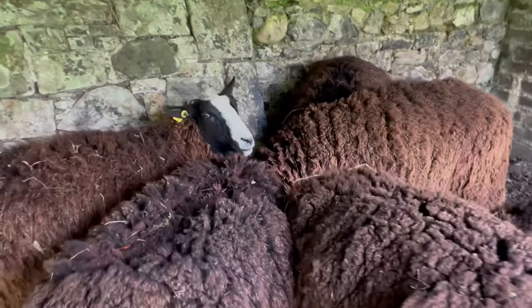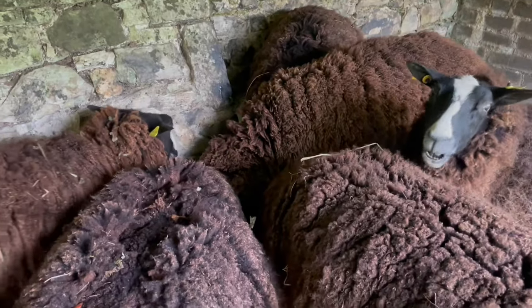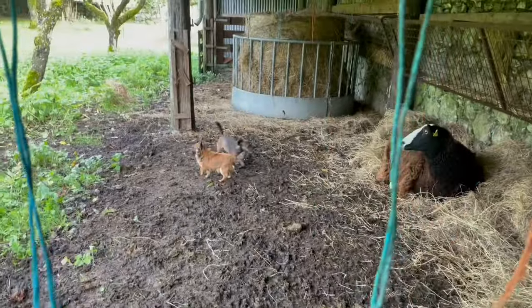Now this is an old mineral bucket, but I've given them a new salt lick, a new mineral salt lick, and they're all crowding around it. It's one of these salt blocks. Whoops. They're all crowding around it. Hey, Inca, leave her alone.